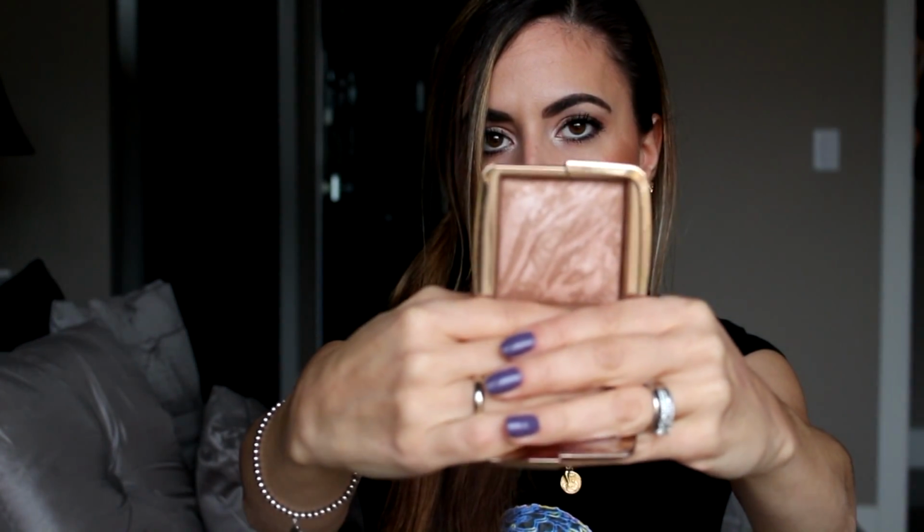And the last one that I want to mention is the one that I'm wearing today. It's the Hourglass Ambient Lighting Bronzer. This is in the color Luminous Bronze Light. So that is what it looks like. Again, this just melts into the skin. It looks very fresh. It looks very glowy, very natural on the skin. So if you're looking for something that's natural, definitely pick this guy up.